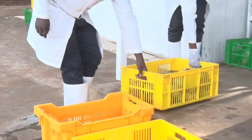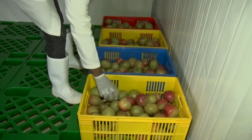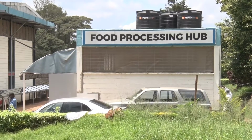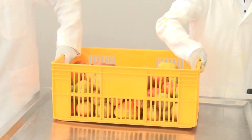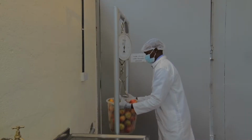I'm going to take you through the value addition of fruits with a case study of mangoes. Our fruits are sourced from farmers and transported to the University of Nairobi cold storage facilities. Next, the fruits are transported to the food processing hub. They are received, sorted, washed, and weighed before processing.